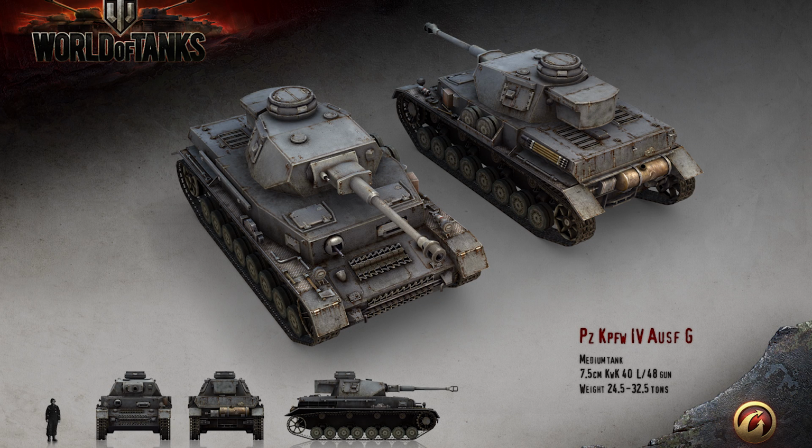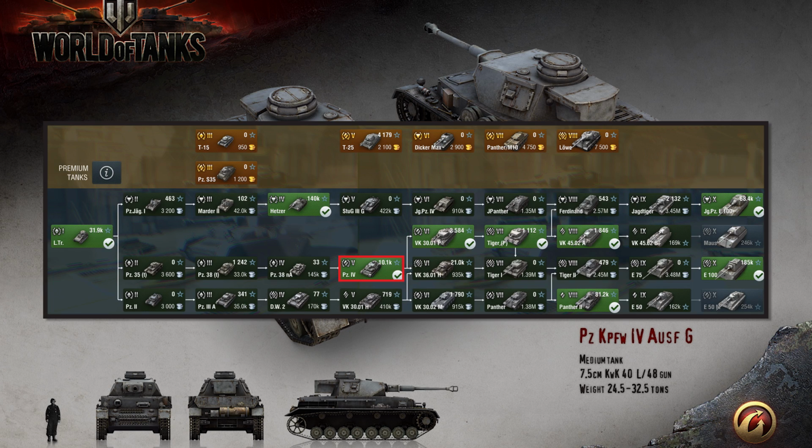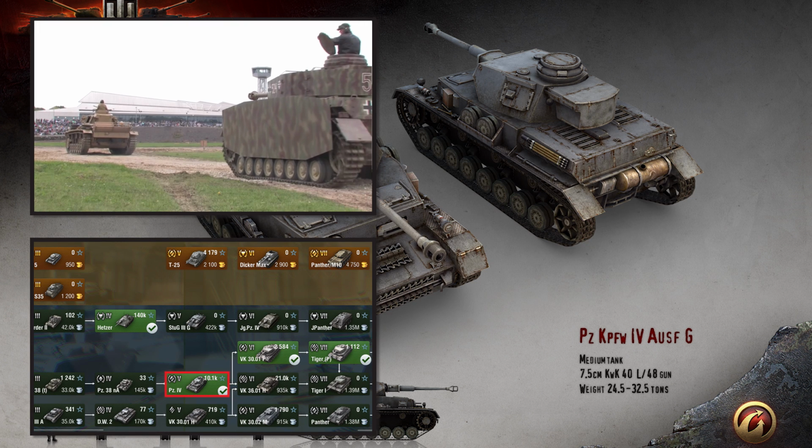Finally, it is tank review time. We are up to tier 5 of the German heavy tank line with the Panzerkampfwagen IV. Is it any good, and how does it compare against its tier 5 brothers? Well, we will find out. But first, a little bit of history.